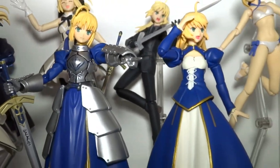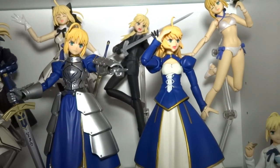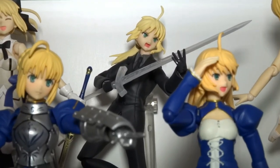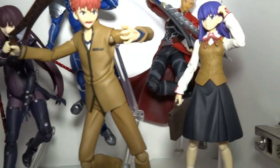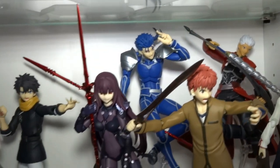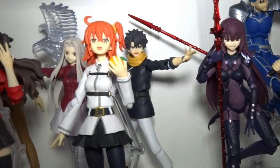The original Saber Artoria, King Alpha, Altia, whatever you want to call her. There's multiple names. Also, there's a Fate Zero Saber in the back. Saber in a swimsuit. Saber without armor. And Saber sitting down eating rice. That's the favorite, right? Asakura. You got Emiya in the front and Emiya in the back. Whoops, spoilers, I guess. If you know, you know. If you don't know, you don't know.